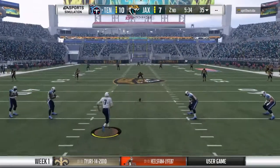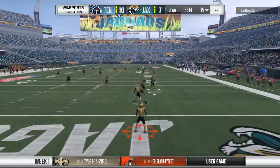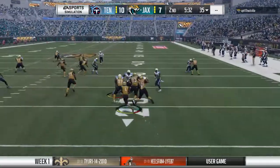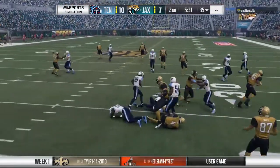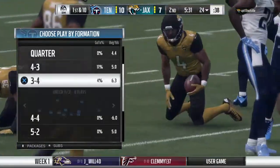He'll kick this one away. This is fielded a couple yards deep. He's stopped dead in his tracks at the 24-yard line.